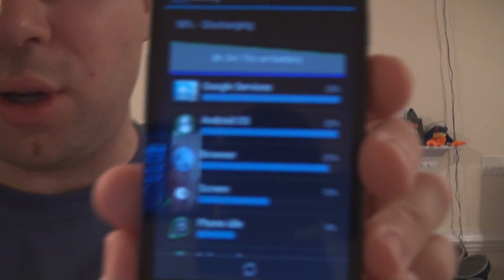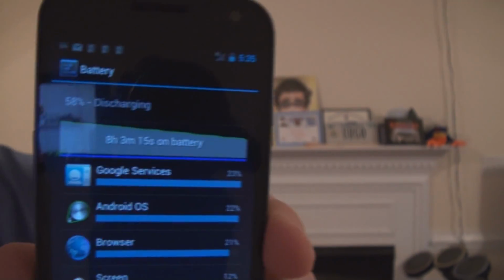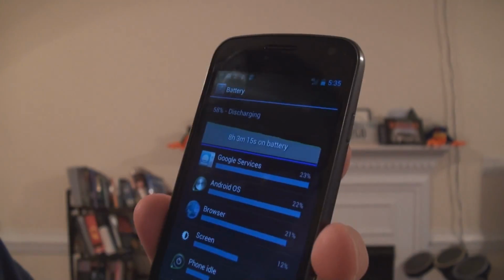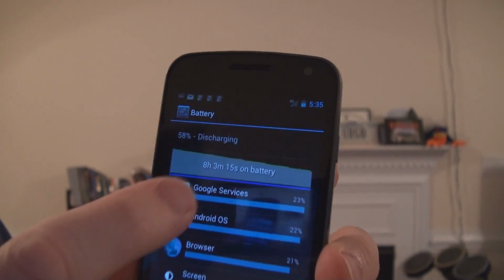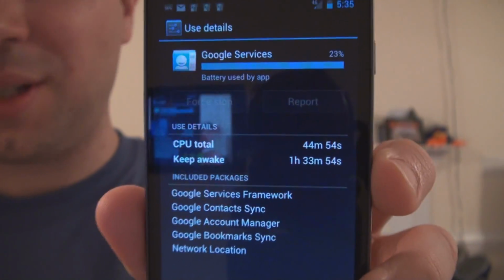If I go into here, it actually has a thing that'll show you the battery usage on the phone, and you can see that my phone's been on for 8 hours today on battery. This Google services started using my battery really recently. I think when I started using Chrome as my primary browser a few days ago, it's trying to synchronize all my bookmarks and I don't even know what else, but as soon as I started doing that, the Google services started using a lot more battery time.